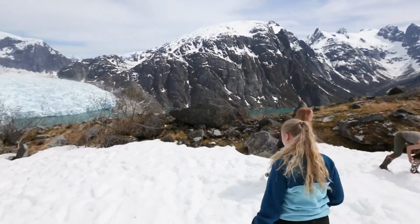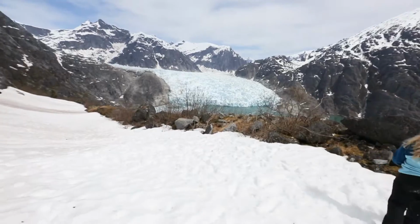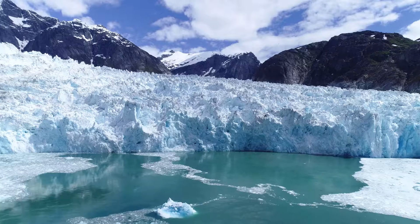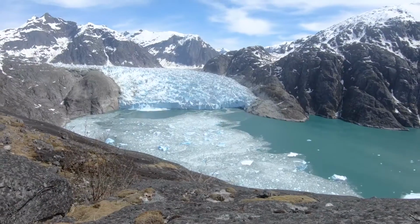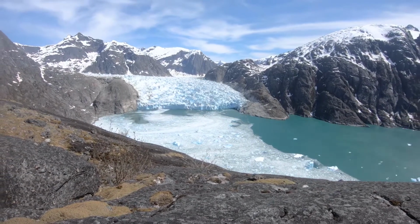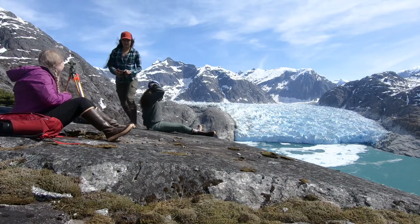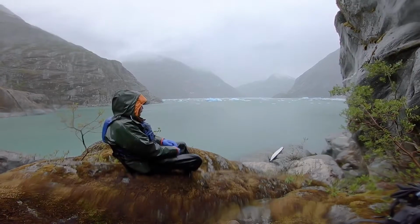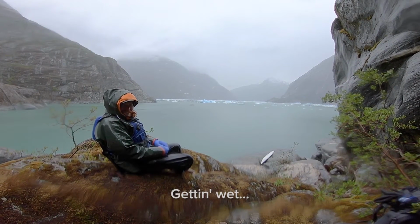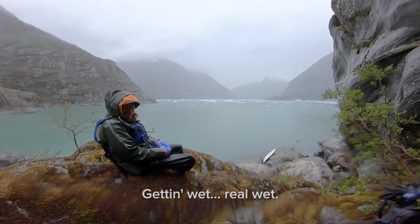Because we've been working all year up to this one experience, we always get lucky with this weather. It was beautiful last year, and it's just beautiful again today. You know, 70 degrees is not something we're used to. The last 2 days have been beautiful. Tomorrow the weather's supposed to go back to normal, which is heavy rain. So what are we doing, Eric? Getting wet. Real wet.